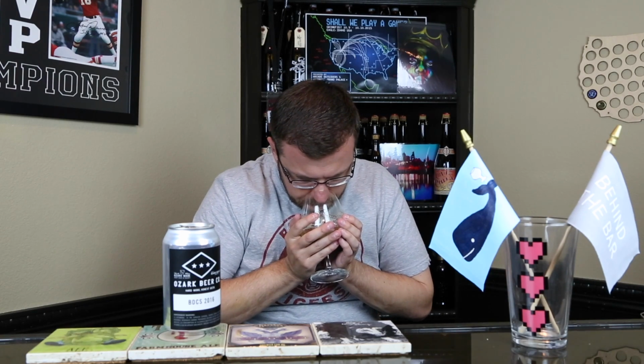Holy crap. Wow, that is huge. When I opened it and poured it in the glass, I could smell it from here. Seriously, this is bothering me. Huge bourbon, bourbon sweetness. Chocolate mocha for days. Vanilla. Like deep, dark fruits. I'm picking up fig, like sweet, sugary, dark figs, raisins.